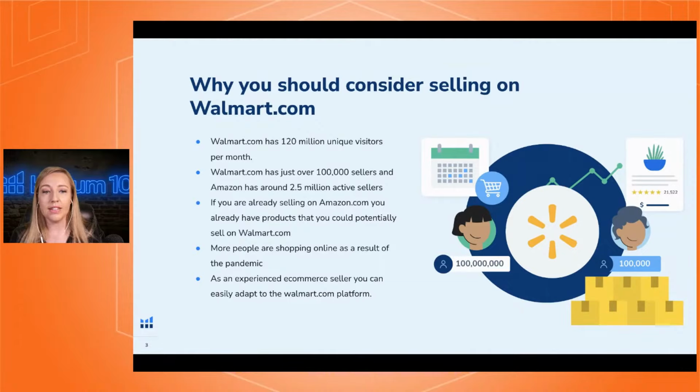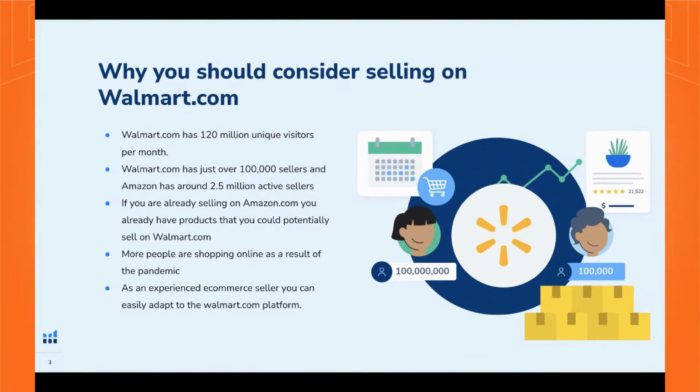If you already are selling on Amazon.com, you already have products that you could potentially sell on Walmart.com. So you don't have to find a new product. You don't have to buy new inventory. You can just simply open up a listing on Walmart.com and then you can fulfill it yourself. So that's definitely a way that you can test the market.